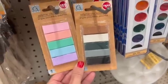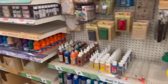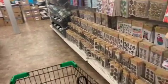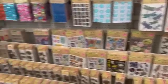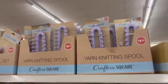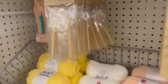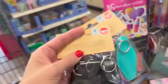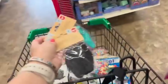Polymer clay. Man, this store has got it going on. Yes, ma'am, it sure does. It sure does. I mean, look at the sticker section. Like, this place is mint. Look at that. Also found these hotel keychains. What? Are you kidding me? Alright guys, I'm gonna check out.